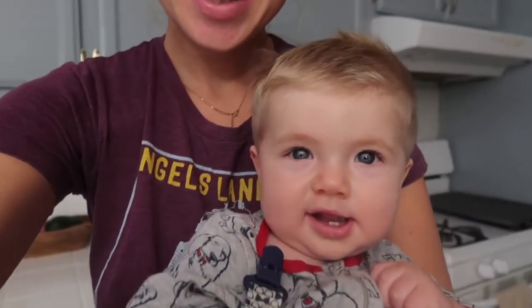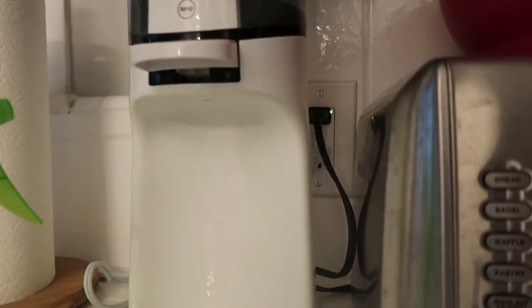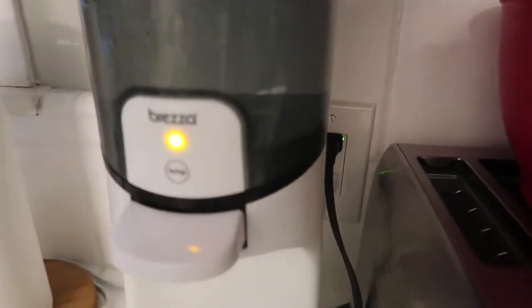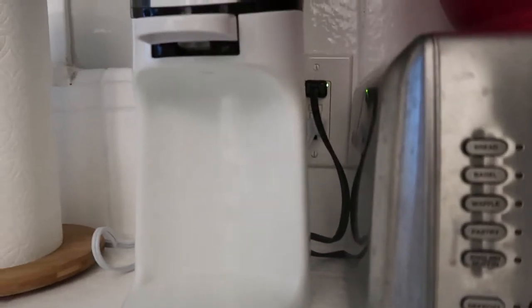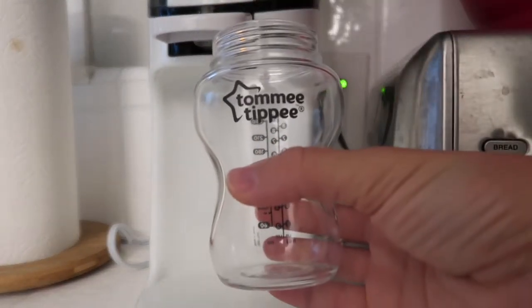Elliot usually wakes up around 5 to 6:30, somewhere in there. He's so cute. And then we get started with the day. Here I'm using the Baby Brezza. It's the water warmer, and this is awesome. I highly recommend it. I'll link it down below. And it keeps water up to your body temperature, so the same as breast milk.